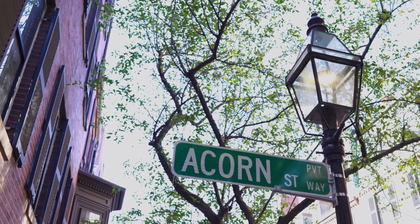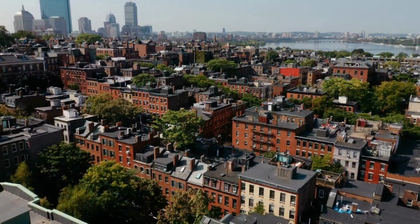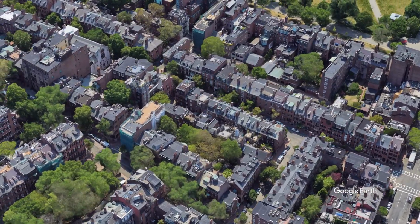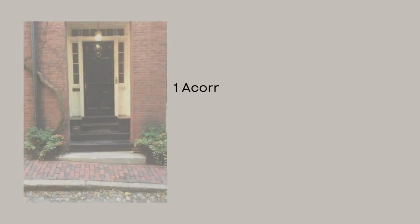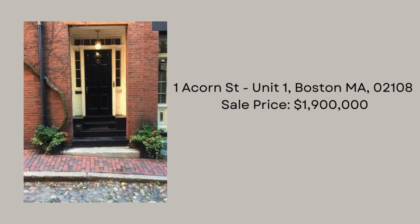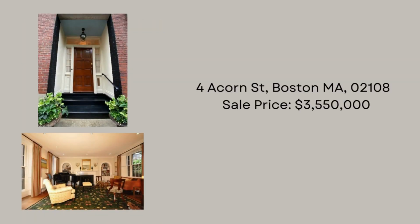There are a total of 11 homes on Acorn Street, consisting of 7 single-family residences, 2 condos, and 2 multifamily homes. Home sales on the street are extremely rare, and over the past 10 years, there have been a total of 5 transactions. The average sales price for single-family homes on Acorn Street is a little over $3 million and $1.9 million for condos. The most recent, least expensive sale was in 2017, 1 Acorn Street Unit 1, a condo with 1,900 square feet, which sold for $1.9 million. The most expensive sale recently happened in 2023, a single family with 2,300 square feet, sold for $3.5 million.